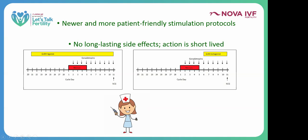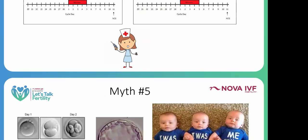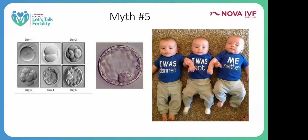We don't give the deep IM oil-based injections, just a very, very fine needle. So it's hardly any pain involved. And there is not even a short-term side effect. So long-lasting side effects, definitely not. It's a very safe procedure. Everybody's body might react differently, but we usually don't see any serious complications. Sometimes at the site of the injection, there might be a rash. That's pretty much all.